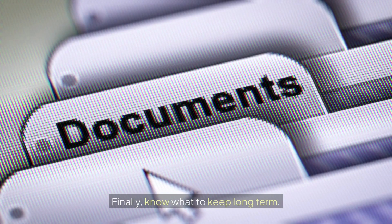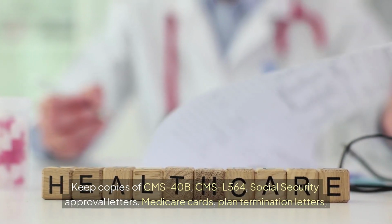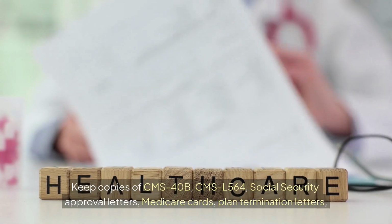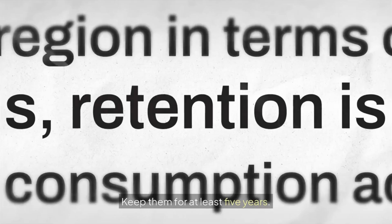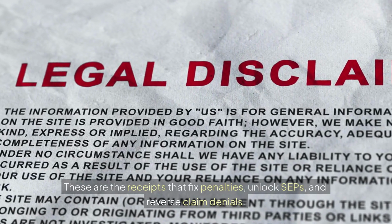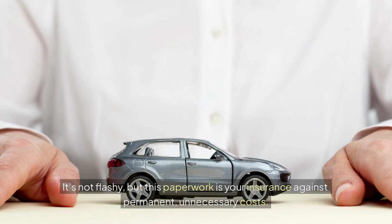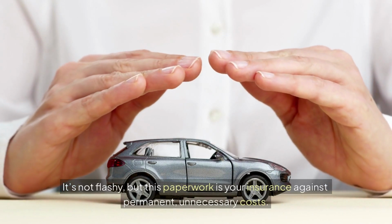Finally, know what to keep long-term. Keep copies of CMS 40B, CMS L564, Social Security approval letters, Medicare cards, plan termination letters, drug creditable notices, and any written HR guidance. Keep them for at least 5 years. These are the receipts that fix penalties, unlock SEPs, and reverse claim denials. It's not flashy, but this paperwork is your insurance against permanent, unnecessary costs.